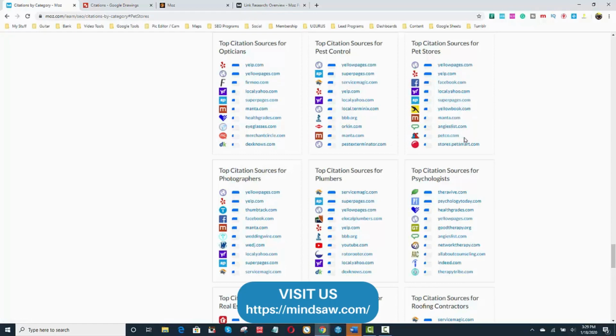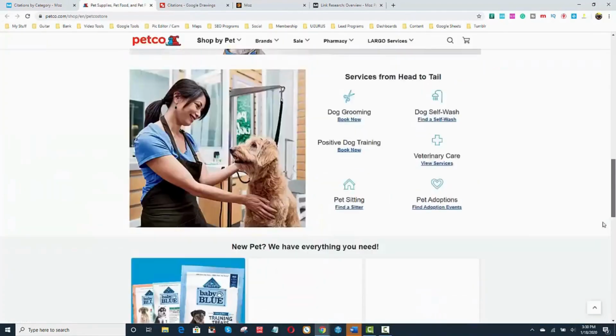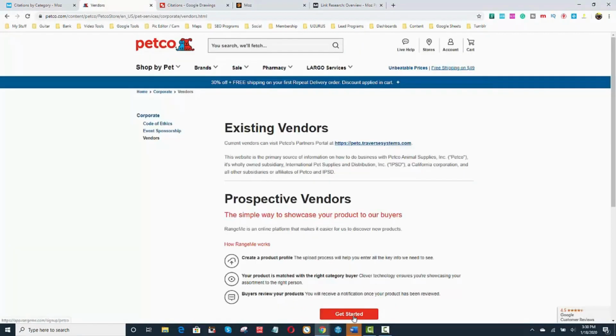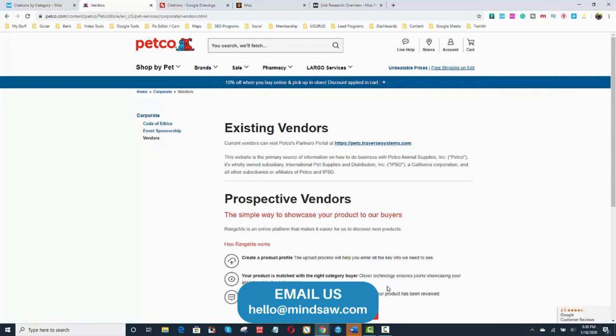A lot of people that have pet stores would never know that they could add their website on Petco or on PetSmart, right? So, for example, you may have to do some digging. This is Petco. So you scroll all the way to the bottom and you go to vendors, you create a profile, and this does two things.